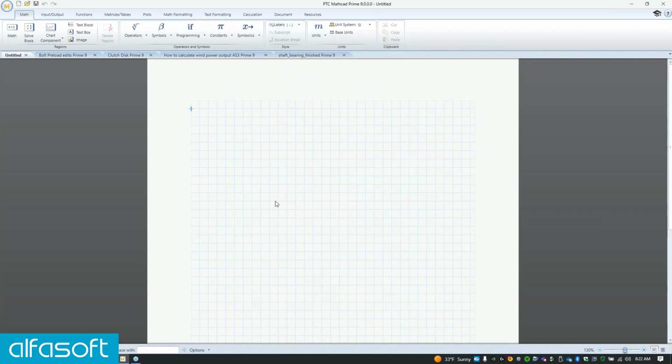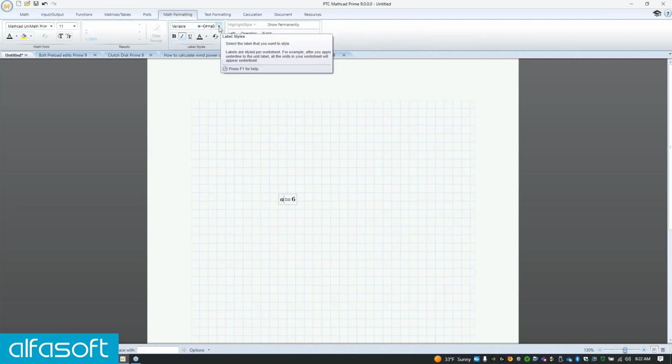I can look at labels. Labels are how you define identifiers in the worksheet. So if you put in an identifier A = 6, right now that's a variable, but you can change that to make it a unit or a constant. And under math formatting, you can change how that looks. You can define how a variable or constant looks in the worksheet, so at a glance, you can tell what you're looking at in the worksheet.